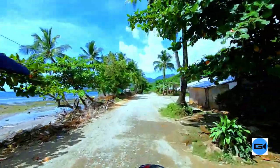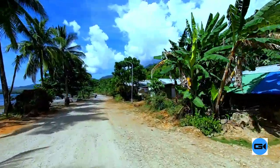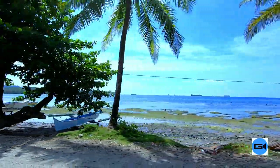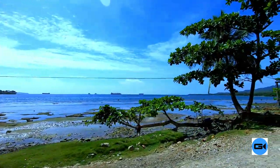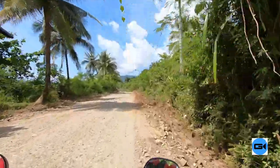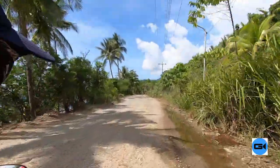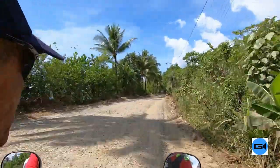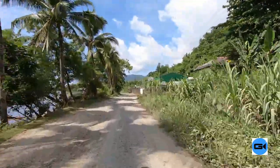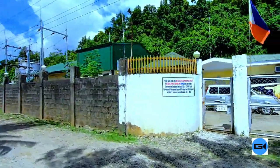Dirt road is so rough, not good for motorbike riding. With this kind of road, I changed my mind not to proceed to Campantac anymore. So, we'll just visit the Esperanza Spring Resort, Linao, and Otten Resort, which are both located next to each other, in Barangay Esperanza, which is just minutes away from here. On right is the National Power Corporation, Loreto Power Plant.